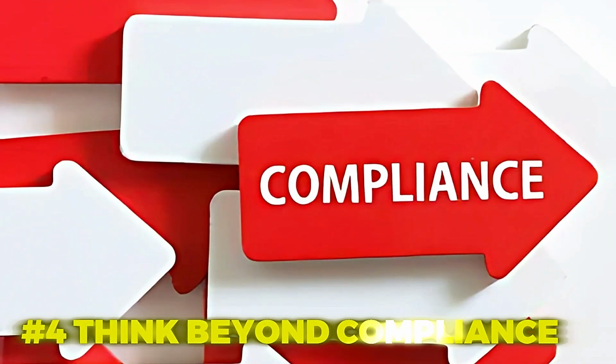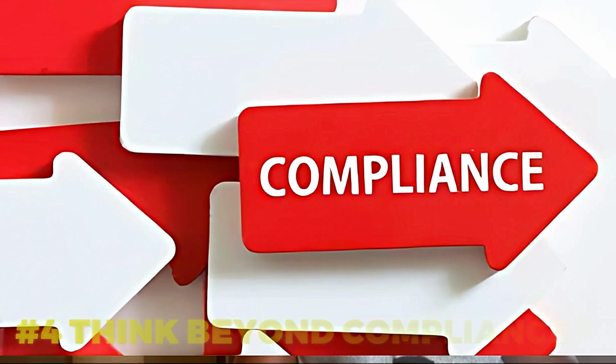Number 4, think beyond compliance. Now, of course, compliance is important, but consider how policies and actions contribute to the organization's strategic goals. Compliance-focused answers might ensure legal safety, but strategic thinking takes it further. Think about how the answer improves employee engagement or employee retention or talent development. All of these are important when you're answering your questions.